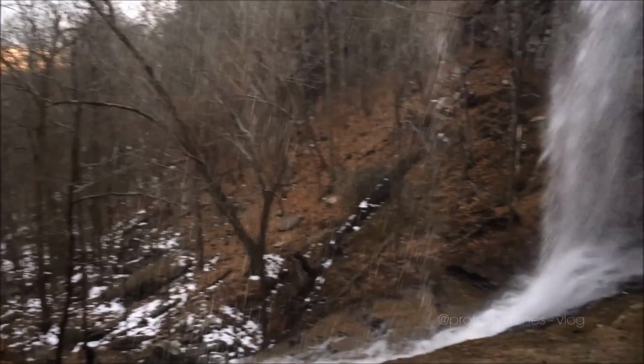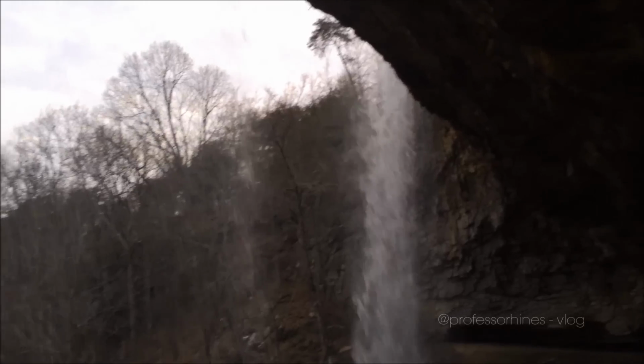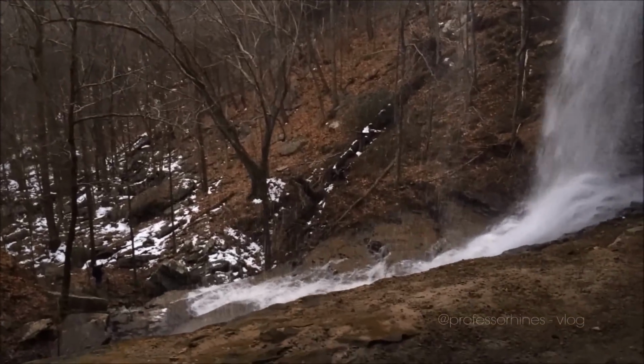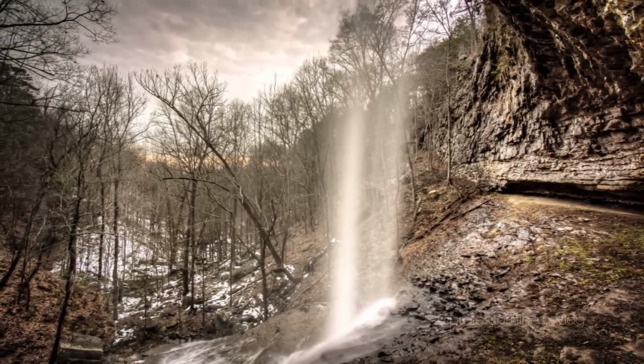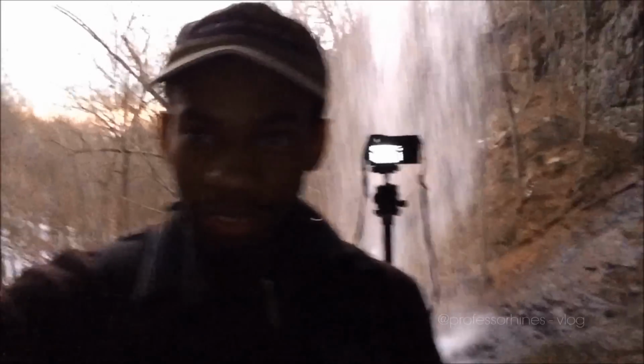So I'm now behind a waterfall, guys. Look at this. So to kind of give you guys an idea as far as where I am, if I turn around, you can see I'm literally behind a waterfall. And there's my camera right there. And yeah, look at this.